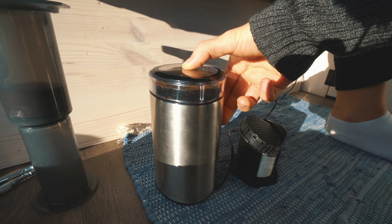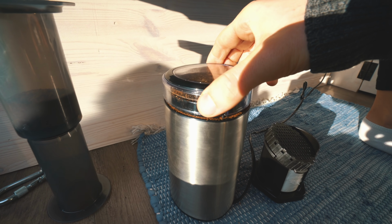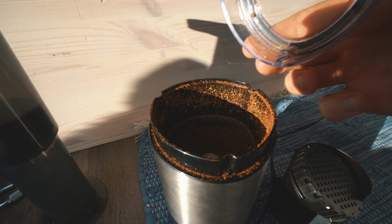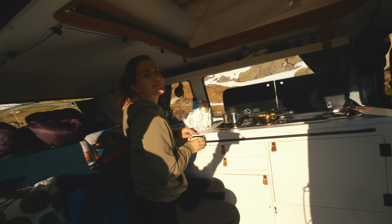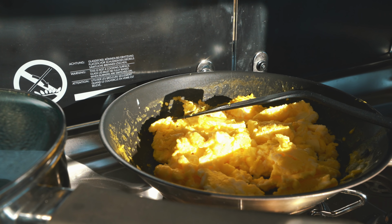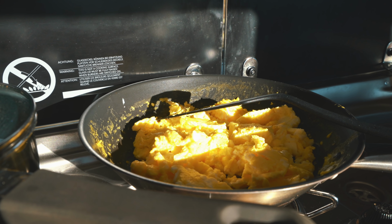I am trying something new this trip. We have a grinder that we'll be using for extra freshness, so that's exciting. And Benedicte is well away making breakfast. Yep, scrambled eggs. It'll be nice now.